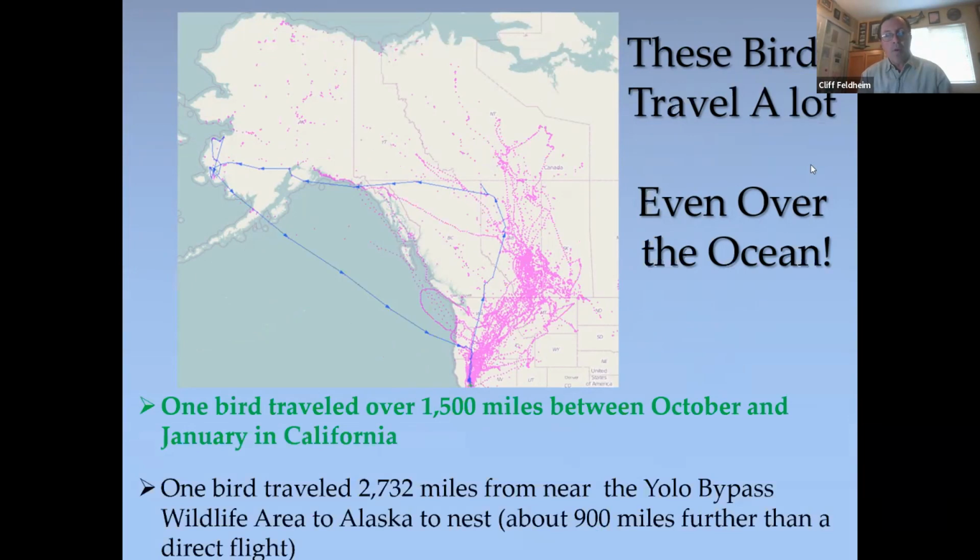And to give you an idea of how much these birds travel, these couple of examples, one bird just in the wintertime, so this is just between October and January, flew over 1,500 miles. So these birds are getting up, they're exploring, they're returning to the wildlife area on a regular basis, but really covering a lot of ground.